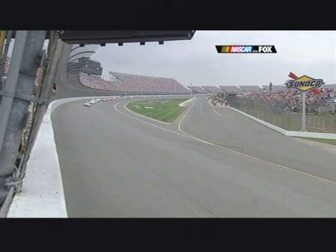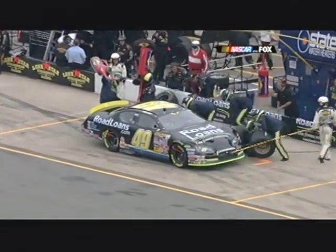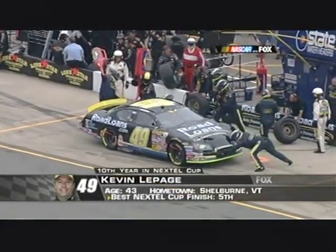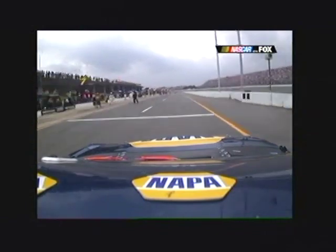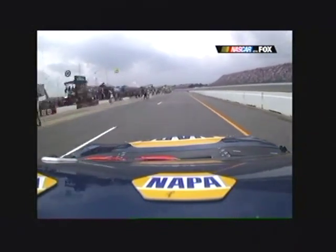Thanks, Jeff. Now Kevin LePage stayed out to lead a lap and now makes his pit stop. Michael Waltrip stayed out with him, but Waltrip did not get to lead a lap. He pitted with LePage. And the cars many laps down with damage also on pit road: Clint Boyer, J.J. Yeley, and Tony Stewart out and back into the race.